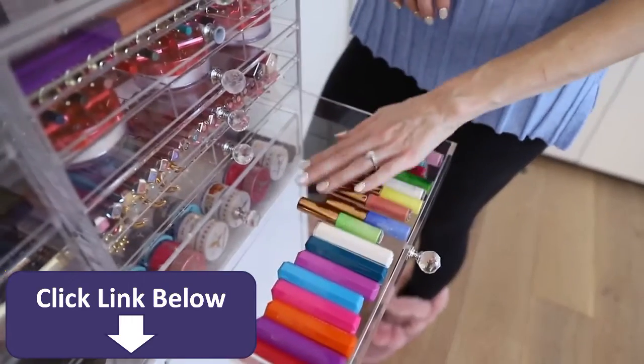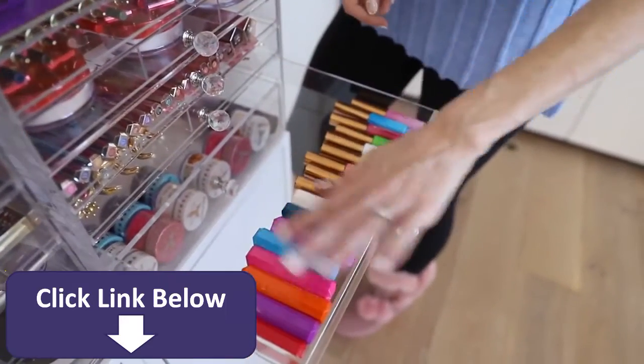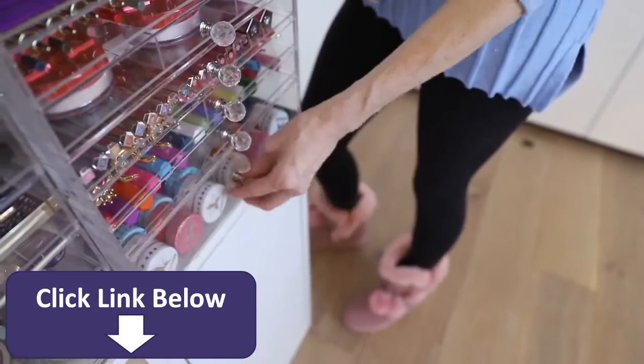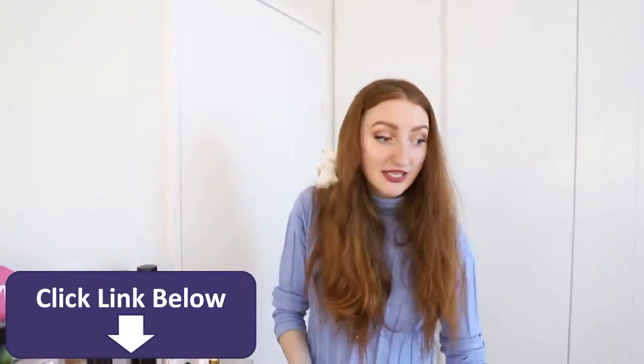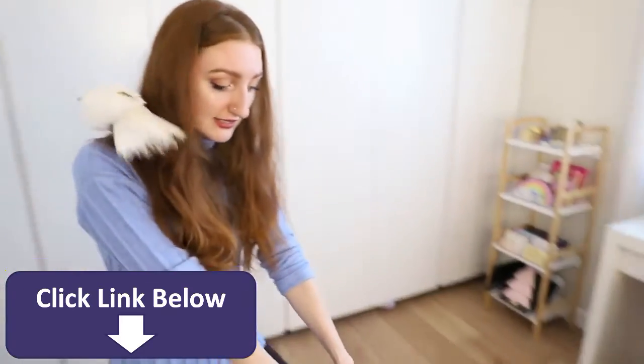I've got some more Fenty. It's a very bare looking drawer, but Fenty Summer Collection. And lip scrubs. And then some Urban Decay. And that's it. The only other thing in here, we've got a little rug on the floor.